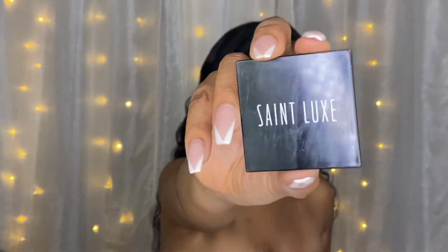So last but not least, I'm going to be going in with my favorite highlighter, which is the St. Luxe highlighter. Ever since I got it, I have fell in love with it. So yeah, I'm gonna be using that.